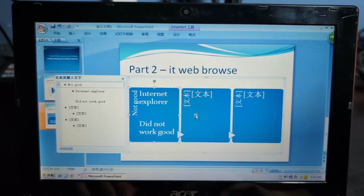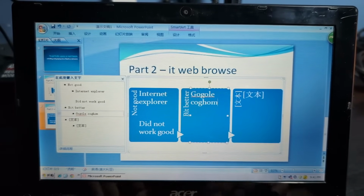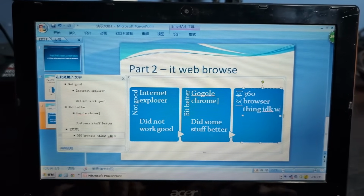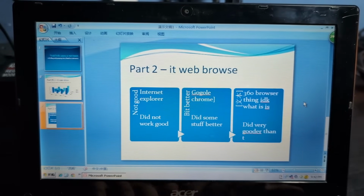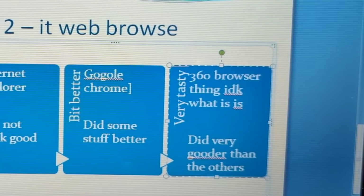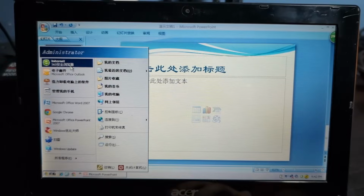I'm right, not good here. This is the bad one, and then we'll do a bit better because this one ran a bit better. Google Chrome, it did some stuff better. 360 browser thing, I don't know what it is. Very gooder than the other. What? And then no, I don't want the smiley face. We're gonna go back here.